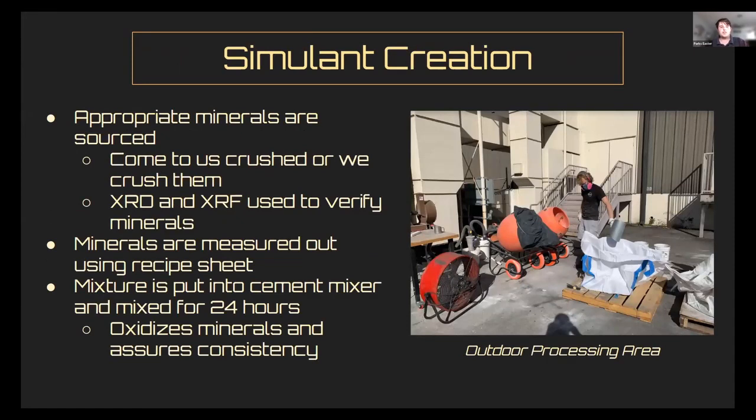So as far as our simulant creation goes, here's an image of the outside area, just right outside our lab. This isn't where we do everything, but this is where we do some of the extra dirty stuff that makes a lot of dust. What we do is we source the appropriate minerals, which have been predetermined by our scientists. Those come in crushed, or we crush them. There's a few that we have to crush, particularly lava rock and bronzite.